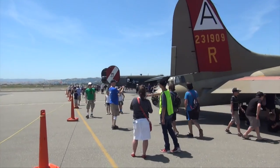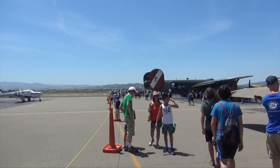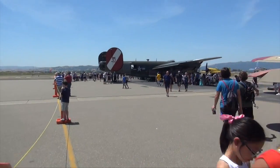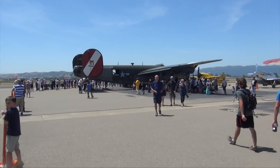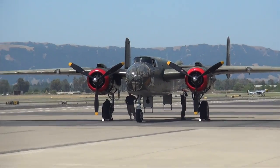So the lady told me they're doing a quick training flight on the B-25 before we go in it. I'm not sure what to think about that. Thank you. I'm just gonna pretend. Well, this should be interesting.